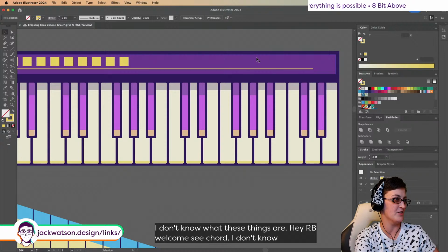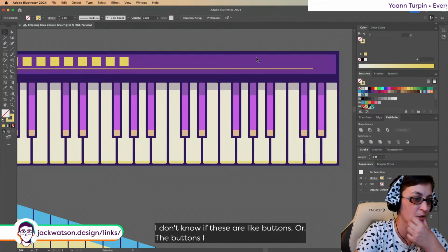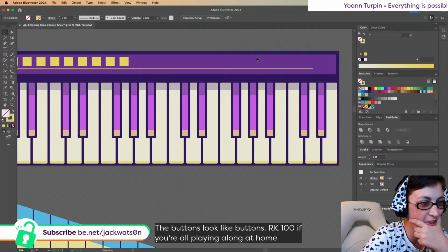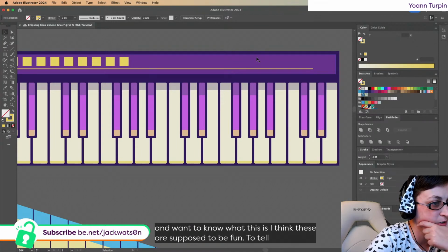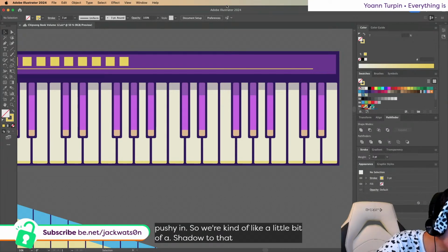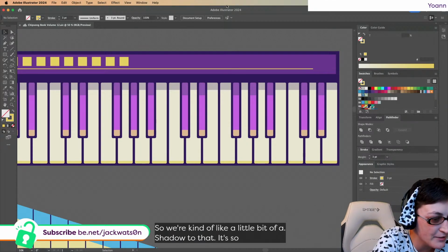Let's see, Korg Keytar. I don't know if these are buttons or... if they're buttons, I want to make them look like buttons. Korg RK100, if you're all playing along at home and want to know what this is. I think these are supposed to be buttons. They look like they might be inset. It's very hard to tell. I think they might be inset buttons, like pushed in. So we're gonna have a little bit of a... it's so hard to tell.